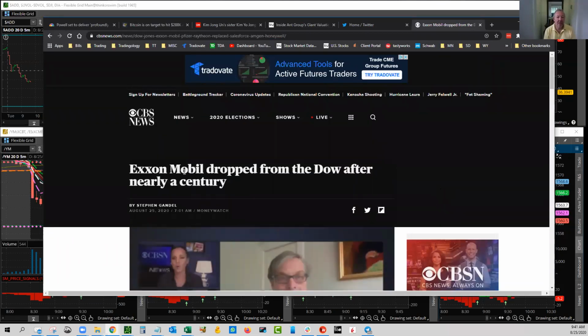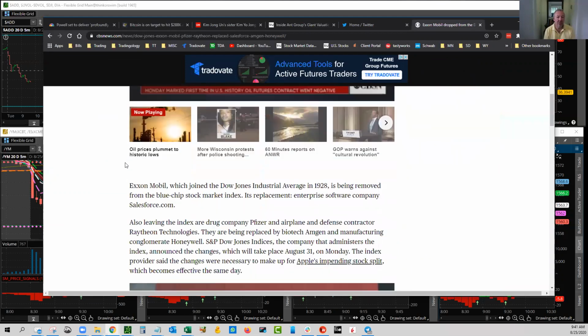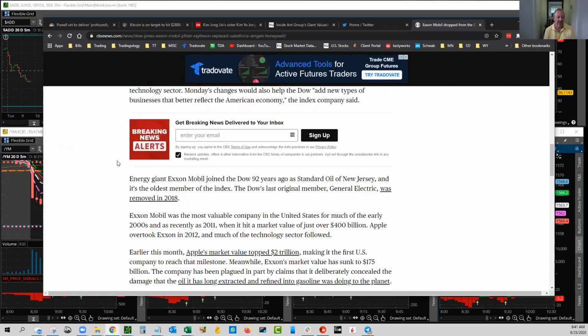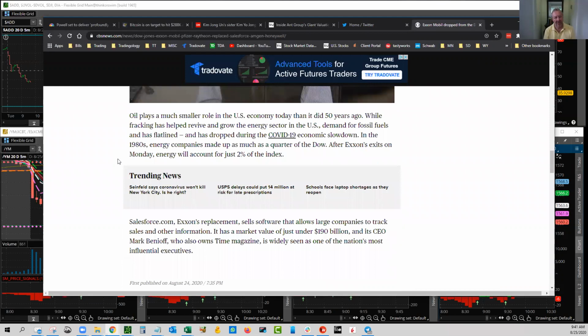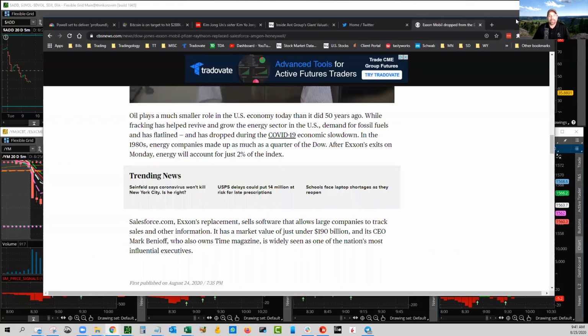Also, what's going to affect the Dow is Apple's 4-for-1 split. Because the Dow is a price-weighted index, Apple's not going to have as much effect on the Dow price as it used to. I wonder if they're adding Amgen just because of the Corona thing, them coming up with a cure. Sounds political to me.